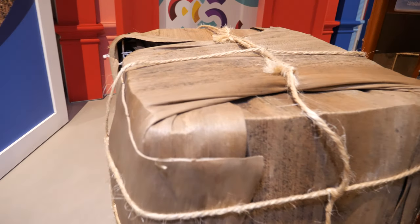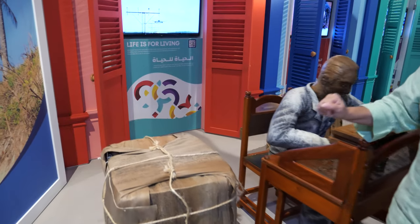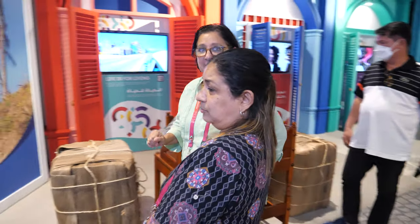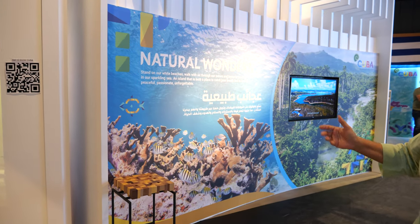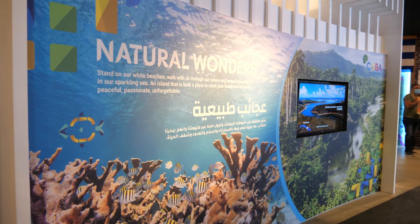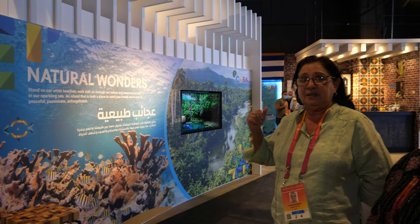For example, here we see how tobacco leaves were stored since ancient times. All right. We're looking, for example, here. Acá tenemos los mejores fondos marinos. We have an expression here of the best maritime beds in the Caribbean, well preserved.